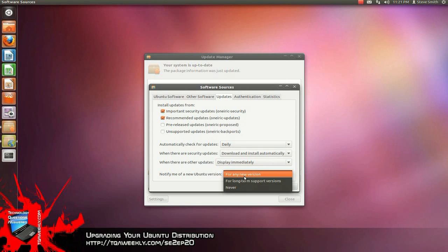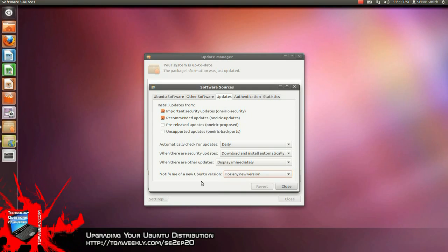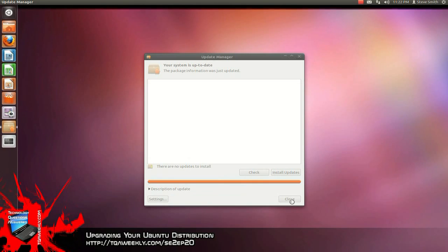So, if you want to have any version whatsoever and you want to have the best, most secure, most feature-rich, bragging rights version of Ubuntu, you would select for any new version. If you want to have a computer great for business, that is constant, and that you don't have to worry about new features showing up and having to retrain your employees, you would select for long-term support versions. And you always have the option of never. Then again, for the sake of security, never select it. And to get out of here, press close twice.